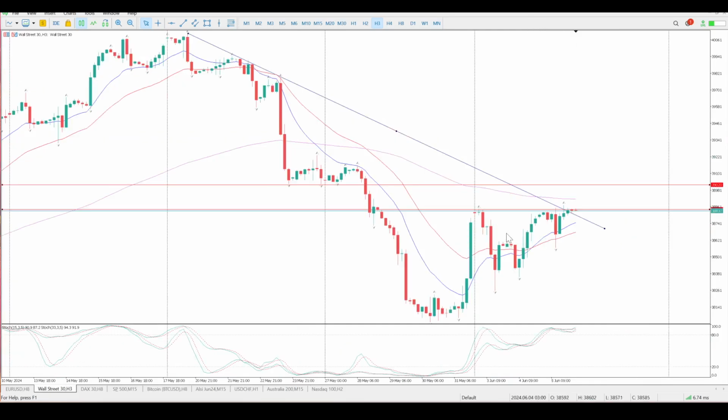So get down to the 3-hour, and now we have this flat top triangle. We've got a crossover of the slow moving averages, but we're in amongst all the moving averages, so we are ranging. We are at the trend line. It does look like we've broken through the trend line at the moment, but it is after hours trade, so I'm not going to read too much into that.